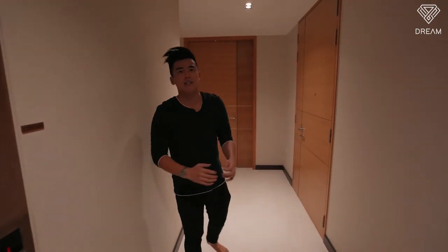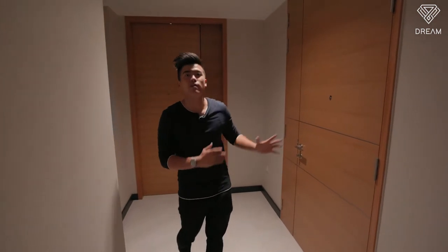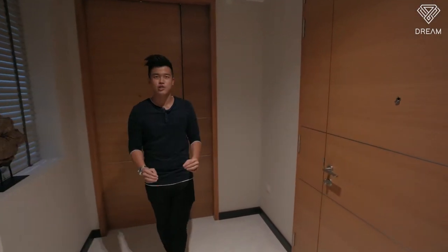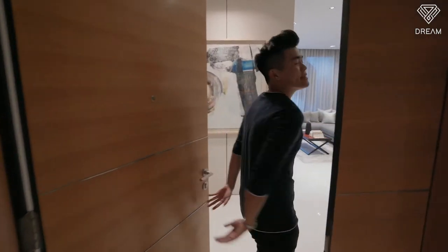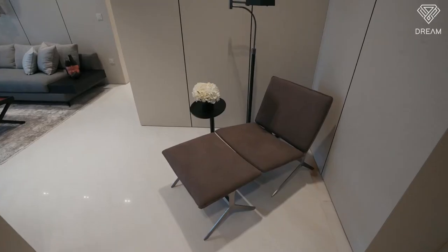Now, if you can see, this corridor looks like the usual corridor of a condominium where you have multiple apartments at each end. And this just shows how large this penthouse of 7,244 square feet actually is. Now this is the second part of the penthouse, and this is where all the bedrooms are at.